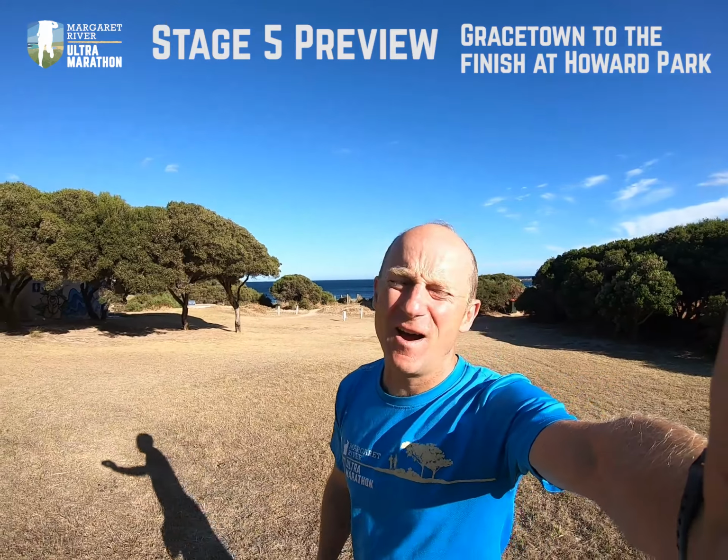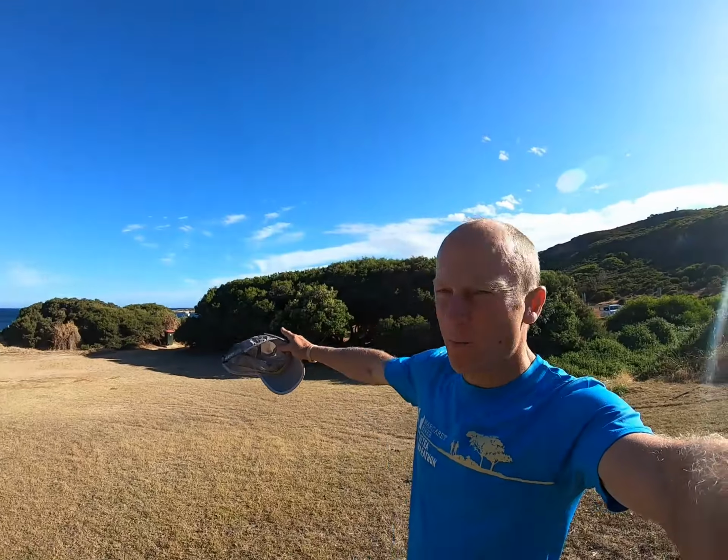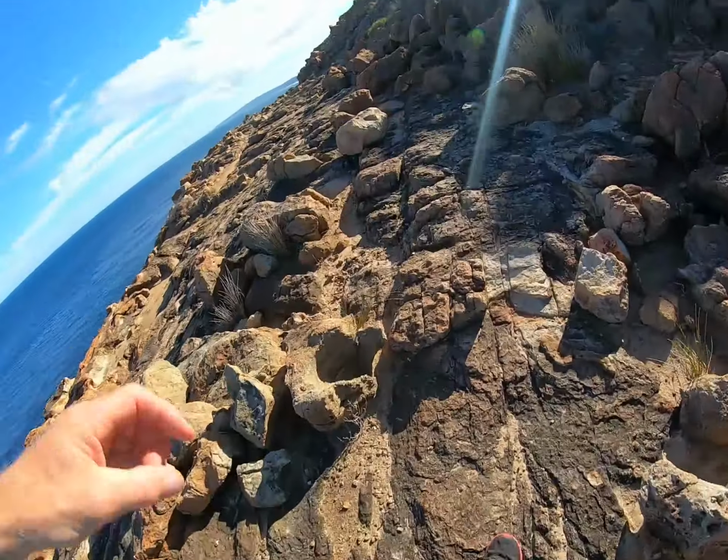All right, leg five of the Margaret River Ultra Marathon kicks off here at the checkpoint at Gracetown, just beside the toilet block. And we're heading up the road around North Point there. Let's go. So here at North Point, it's really rocky. I'm only about 500 meters after starting, and I'm on this granite rocky shelf here.